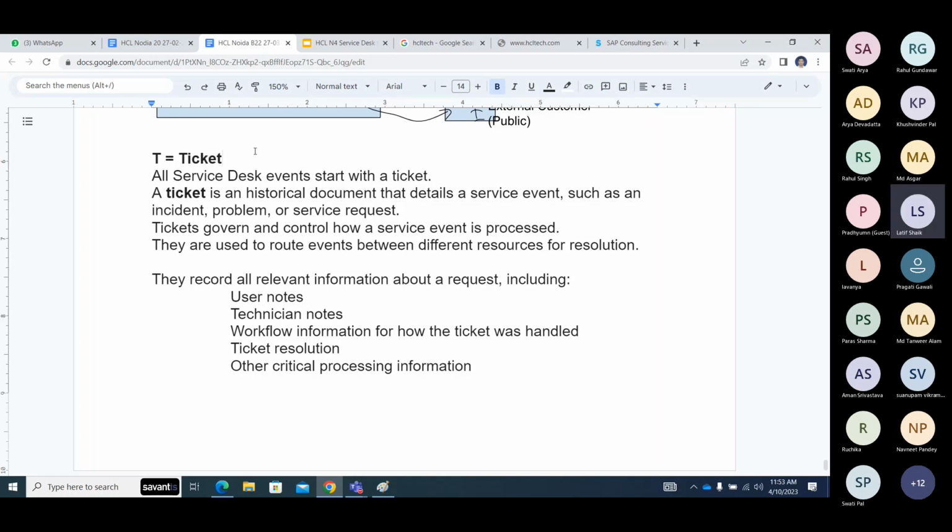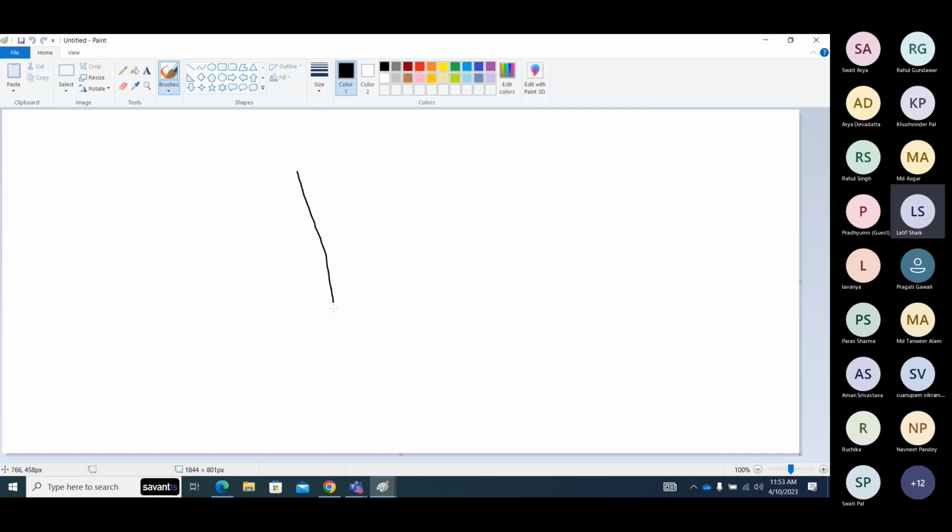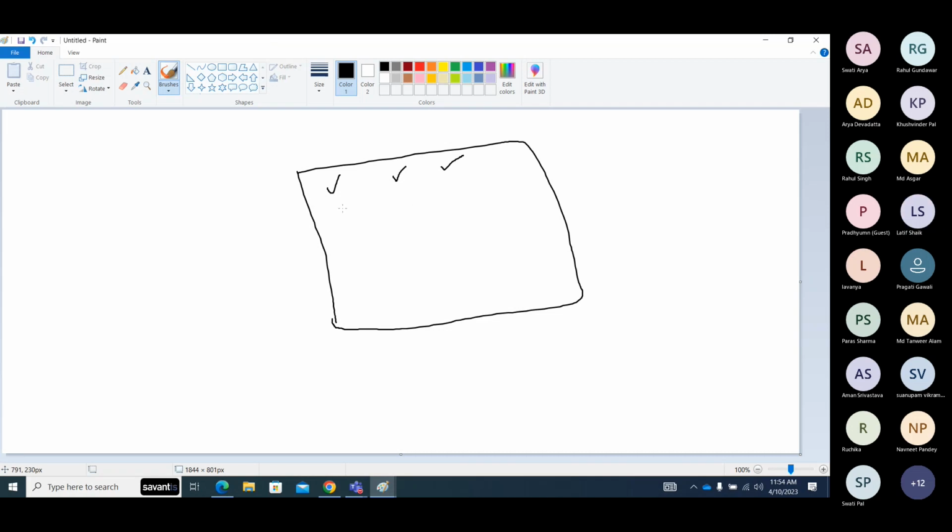Okay, what is in the ticket? What is in a ticket, guys? The ticket contains information about the customer, customer location, any other subscription information, what kind of customer it is, and which organization it is. Based on that organization, we decide what type of support to provide. For example, Savantis is supporting AWS as well as SAP. The customer is an AWS-related person, so we are providing AWS-related services.